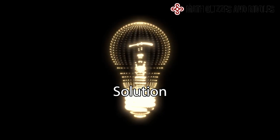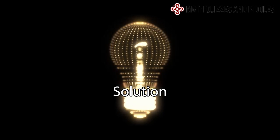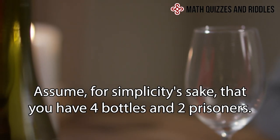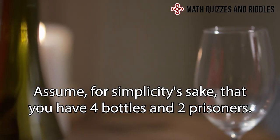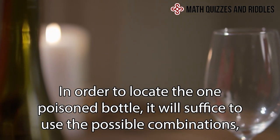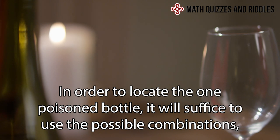Solution. Assume, for simplicity's sake, that you have 4 bottles and 2 prisoners. In order to locate the 1 poison bottle, it will suffice to use the possible combinations, like this.